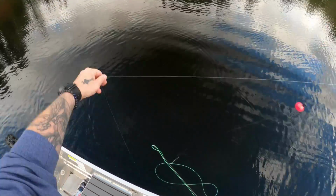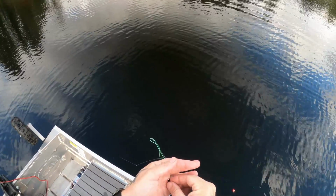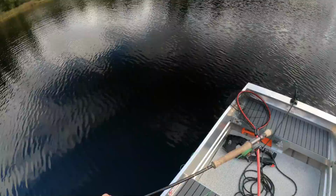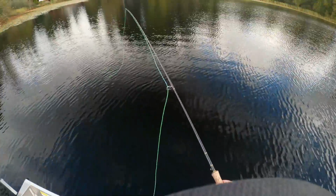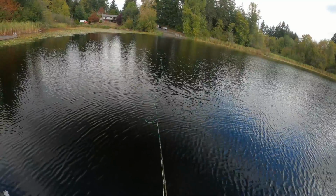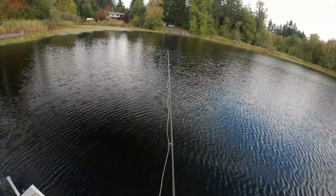I will check my fly real quick, make sure it's all good. Looks good. Little balanced jig leech. They love them. Two plops, just what I want to see when I'm fishing indicator. You want to see your indicator plop and your fly plop. If you don't see both, then you probably got a tangle. Then it'd be a good idea to check it out.